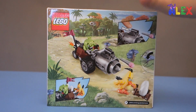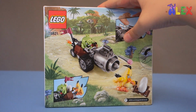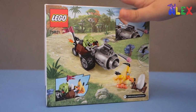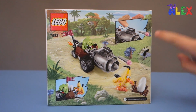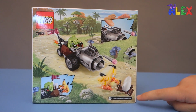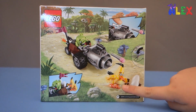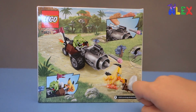Look! This is the Piggy car with an ice cream. I think it's just ice cream, because ice cream missile, and we got a big button to open this box. We've got two pictures of what it can do. One picture shows what it can do, the other one is what you can make.